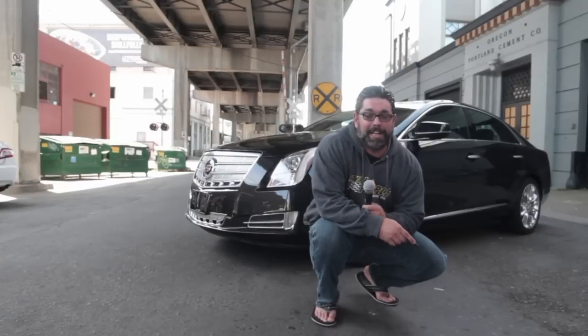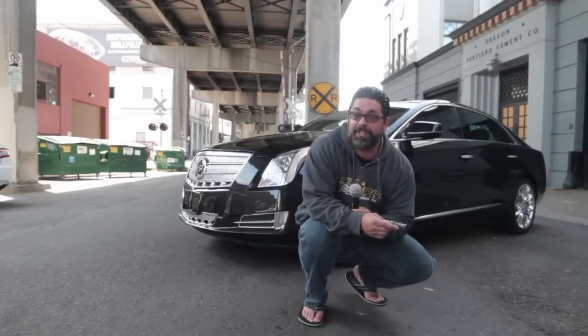This is going to conclude our review on In the Garage with this 2013 Cadillac XTS 4 Platinum Edition.